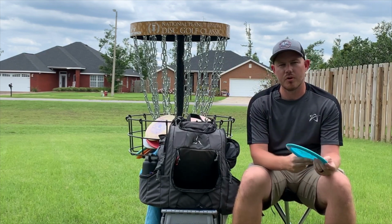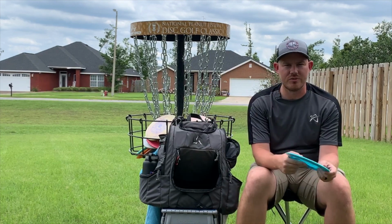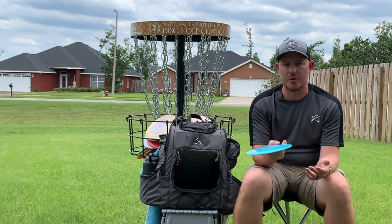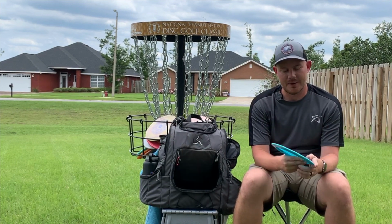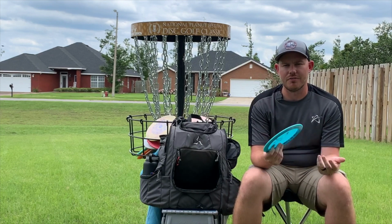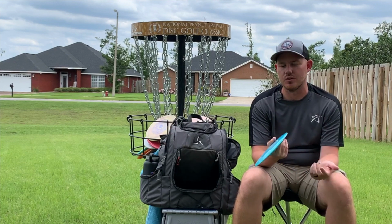I've gotten to the point where I'm throwing it a little bit more consistently on the flicks, but really I'm going to those X2 and X3s for that. So this is just a disc, man. I love it. I love throwing it. I love the feel of it. It's one of my favorite discs. So really comfortable with it, really love throwing it, and really excited that I was able to get my hands on a few of them so that I could use them.